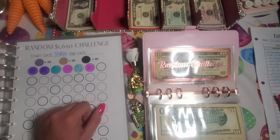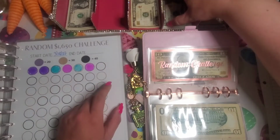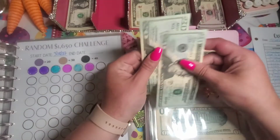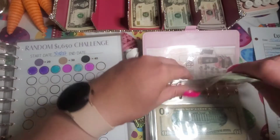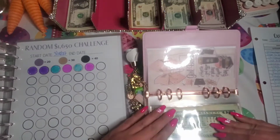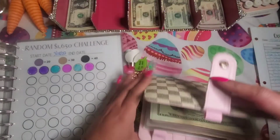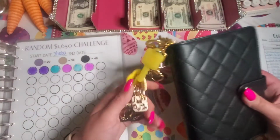So the random challenge, I put $40 in. We're going to fill this last black circle right here, which will be two 20s. All right, put that in the back there. Okay, and then that is it for this binder. Put this aside. We'll grab my other nice new binder.